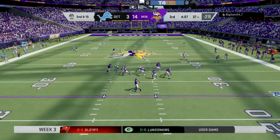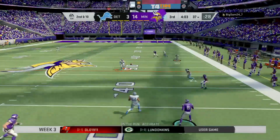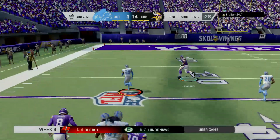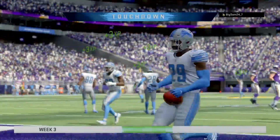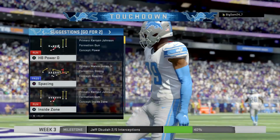Throwing is Cousins, escaping the pressure right. Thrown across his body, and it's intercepted. Picked off near the 44, and he will bring it back. An interception return for a Lions touchdown.